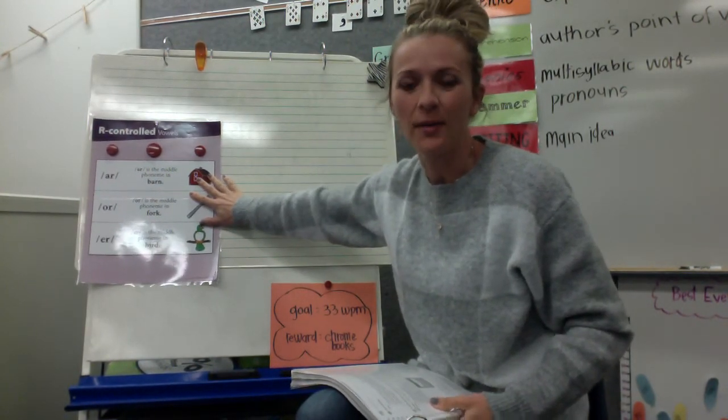Maybe a little bit. Okay, this week we are working more on R-controlled vowels. This time there are 3 different types of R-controlled vowels. Last week they all said the same sound, I believe, when we read our story about Kermit. This week they say 3 different sounds.